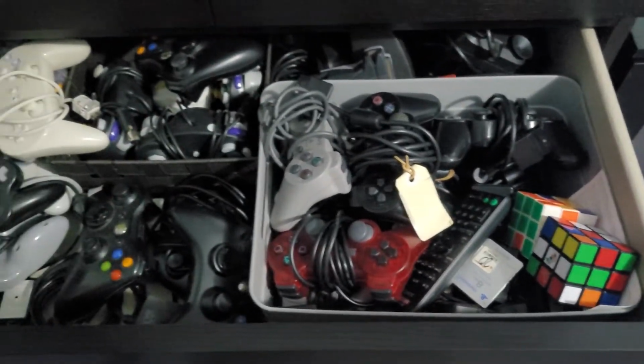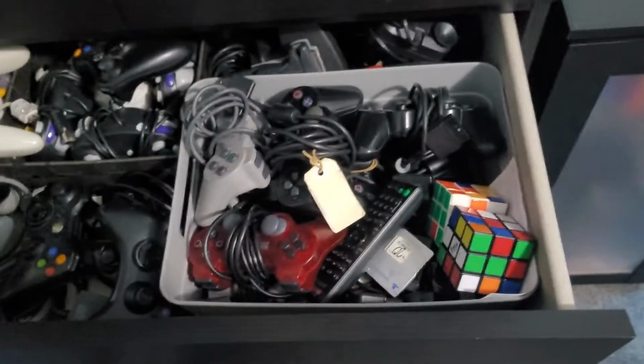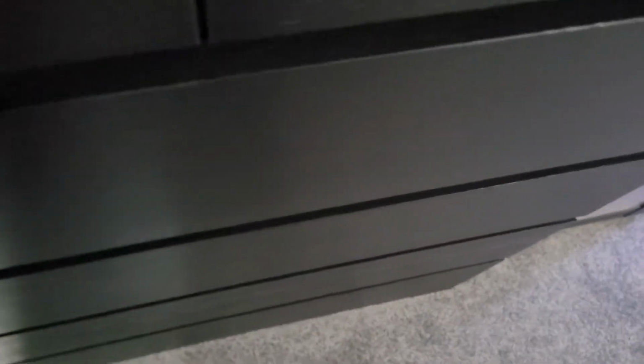Alright, then I've got these, which are mainly PS2 and Xbox controllers sitting in here. PS2 controllers seem to break a lot, at least I find, so that's why I've got so many. Just keep having to replace them.